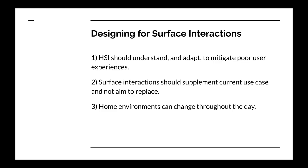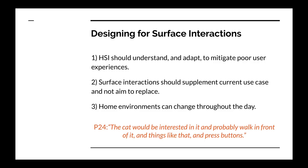The third point is that our homes can be busy places, which can cause lots of potential interaction problems. So for example, lighting changes throughout the day. And one funny example that I like to end this talk on was from participant 24, who said that the cat would be interested in it and probably walk in front of it and things like that and press buttons. So we do have some way to go with improving these experiences, but the technology is at a place where we can still influence its development before it becomes commonplace in the home.